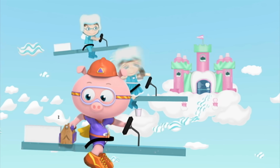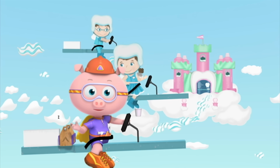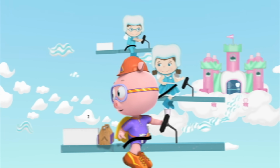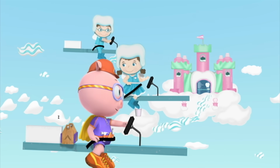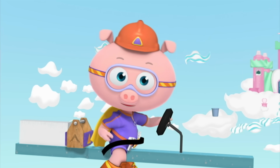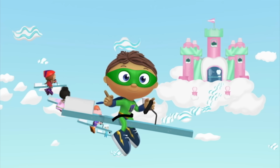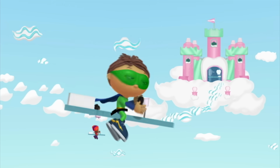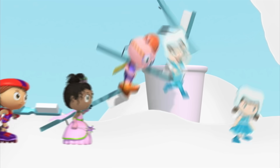Ta-da! The Tooth Fairy's castle! Lickety letters! We followed the alphabet letter clouds and found the Tooth Fairy's castle. Let's give ourselves a big thumbs up. Be sure to look for super letters. Let's land over here! Woo!